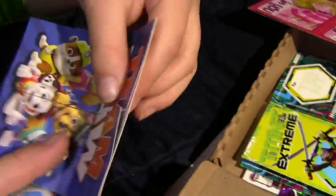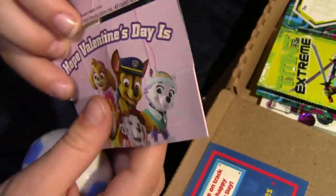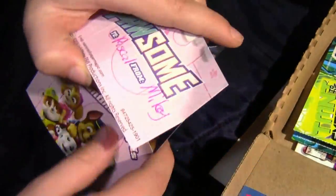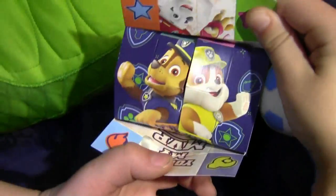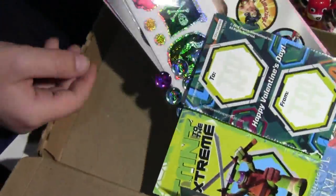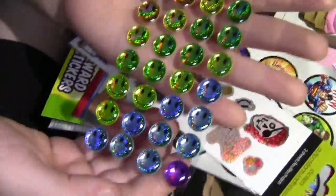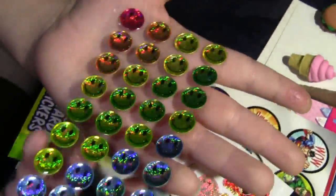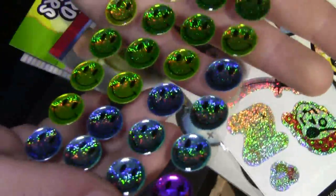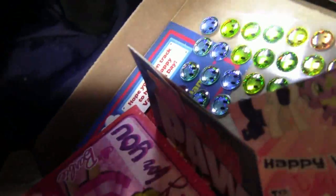And here's a Paw Patrol one. You can do that. And then you can do that. What else do we got in here? Whoa! All these stickers. Whoa, smiley face stickers. Different colors. Look at these wicked cool pirate ones.